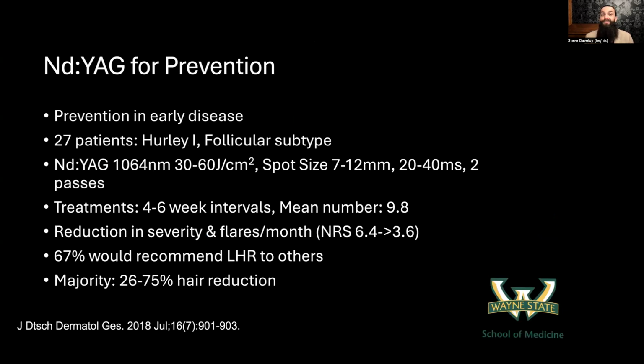INDIAG has also been studied for prevention in very early disease. So this study had 27 patients with early stage 1. Again, that follicular subtype where they have sort of that folliculitis appearance. They used the settings demonstrated here. And treatments were every 4 to 6 weeks. And their goal, their endpoint was cessation of hair growth.